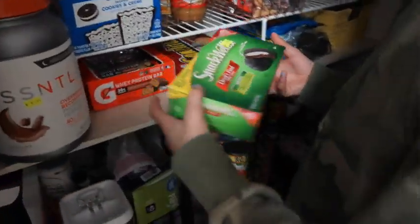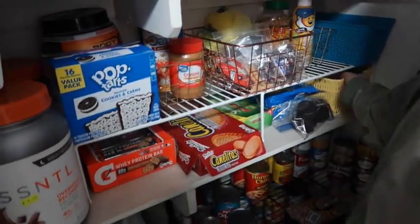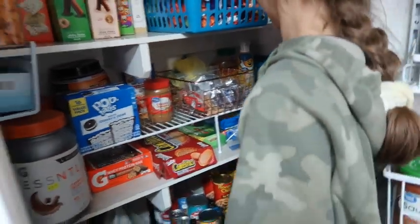She's going to show you all the food. Okay, well, we're not going to show them. But anyways, we just have a lot of snacks. And over here we have popcorn, and snacks and all kinds of stuff.